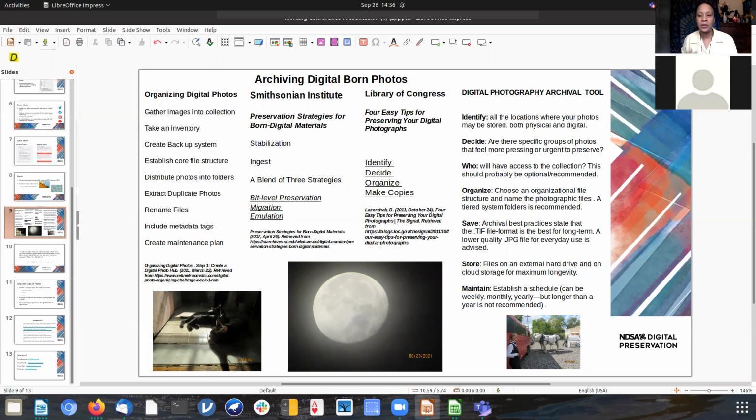The research we looked into included a basic workshop on organizing digital photos, the Smithsonian Institute's recommendations on best practices, and the Library of Congress's tips for preserving digital photographs. And there were some concurrent themes that ran through each of these bits of research.